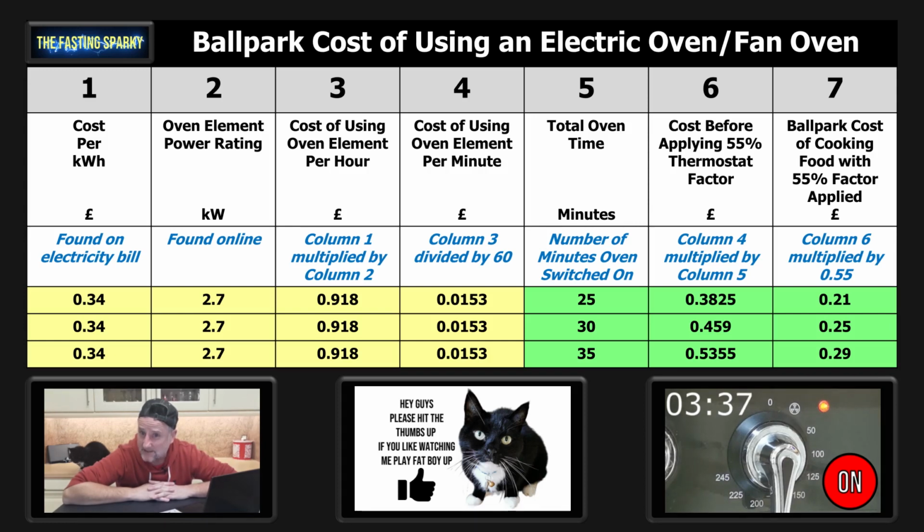Just over 15. So what percentage is that? So I need to know the thermostat factor. That's very important. So what is the percentage? All we do is 15 divided by 28 minutes. So 15 minutes is the heating's on, but the total time is 28, times by 100. And that gives us a percentage of 53.5%.